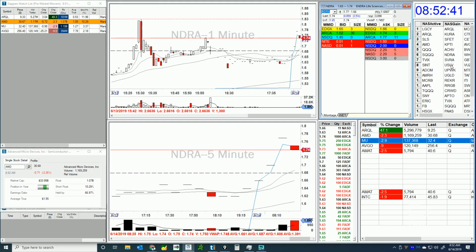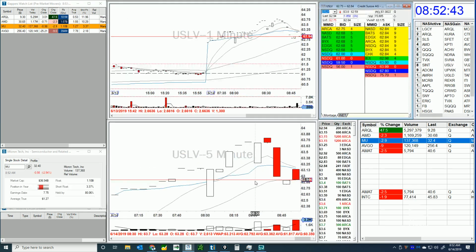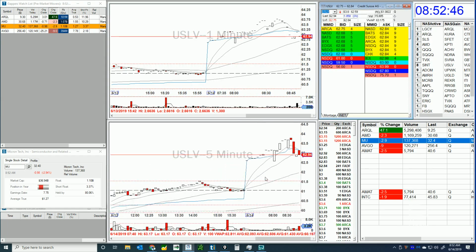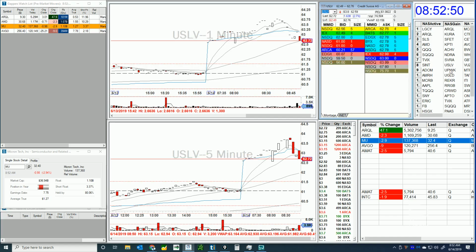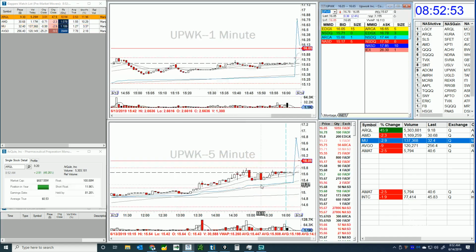This thing is shifting on me as I'm going through it. USLV, here we go. So USLV, well, this is not a trade. This is a credit. Yes, let's skip this. No volume here. UPWK, no volume.